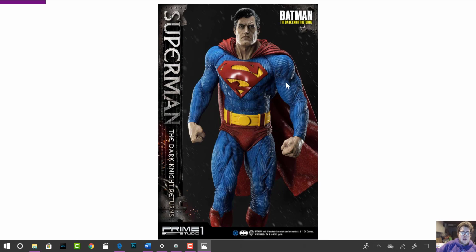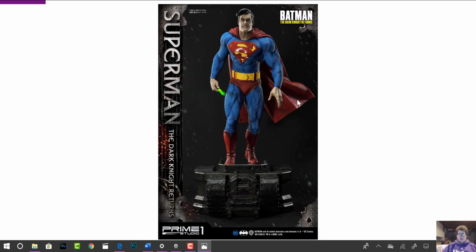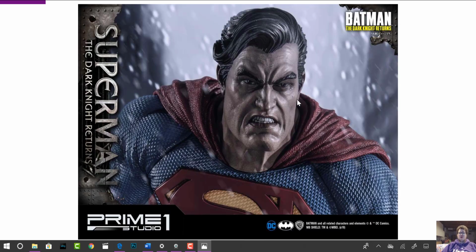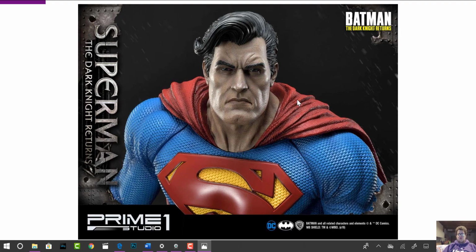This is going to be the Superman Dark Knight Returns statue by Prime One Collectables. Again, 1/3 scale, and it is dope. It is massive. It is very imposing, and it's just really cool. I have a lot of photos of this piece, so get ready, guys. The detail, the texturing, all looks awesome. This piece also comes in a deluxe and a regular, as most of their stuff does. This, of course, we will start with the regular.